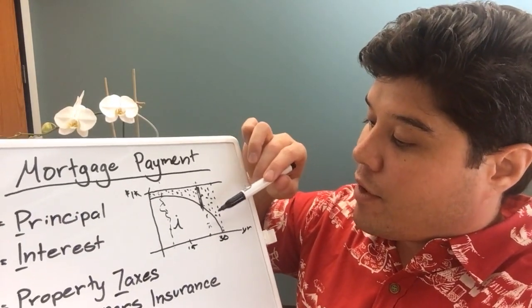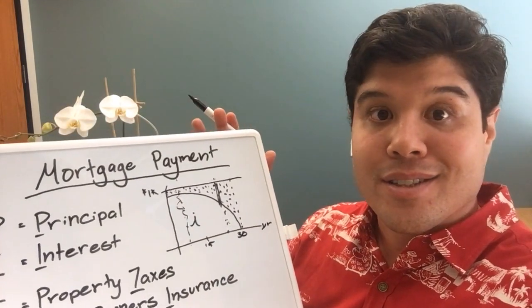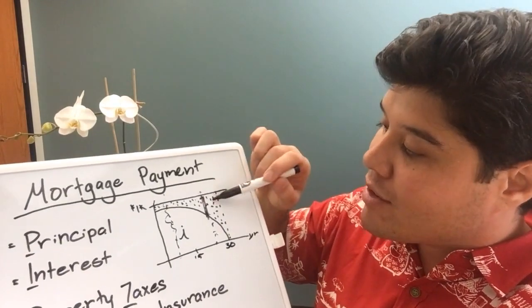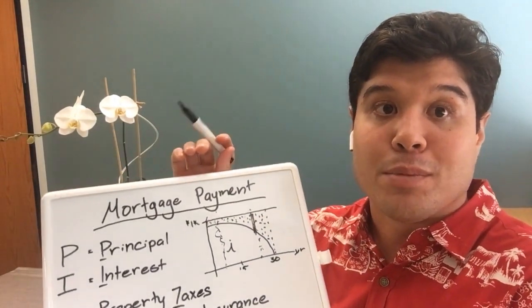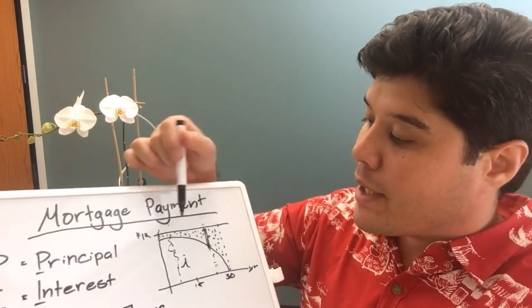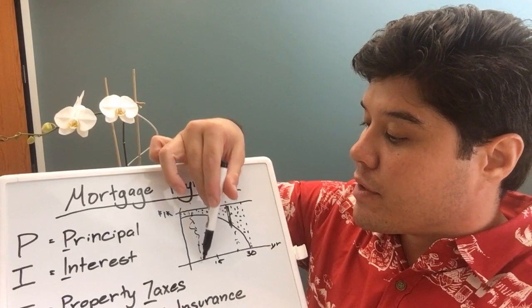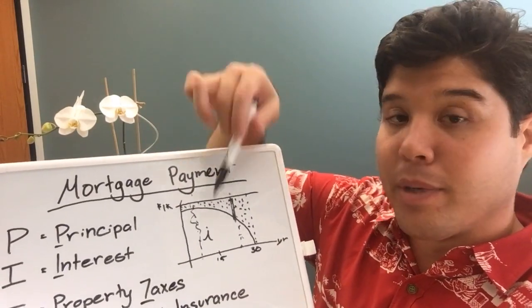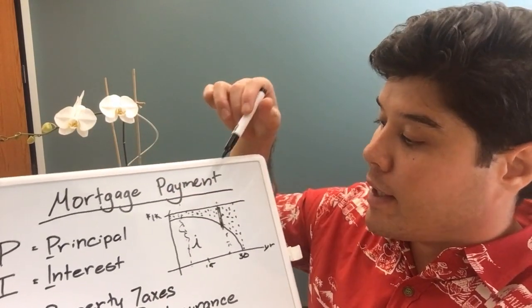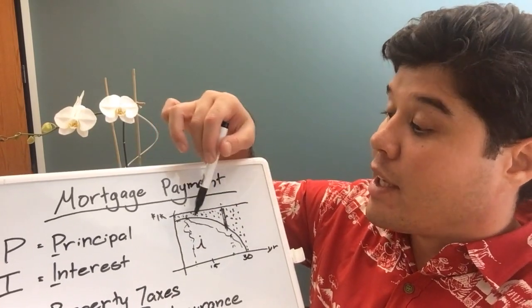So it's really not until the last third of your mortgage, the last 10 years of your mortgage payments, that you're going to start to make headway on that principal balance. And then big chunks are going to start to come out. But up front, I just wanted to illustrate that a large majority is interest. This is a good way to think about the breakdown of it. As time goes on, you pay less and less interest and more of your principal.